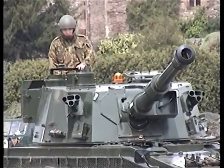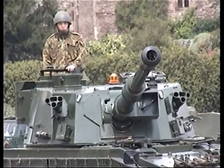Number three is the gun there, when we talk about the gun.